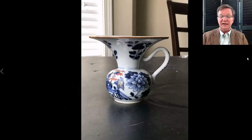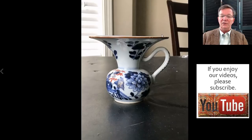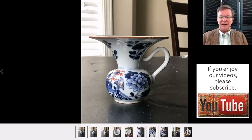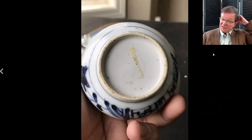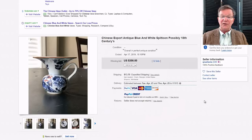And then on to this Chinese export spittoon. It has the brown dressing on the rim, and I thought the shape of this was interesting. Generally, the bowls are a little bigger, or the upper section is a little smaller, and this one's sort of exaggerated. I like that. And it's got some nice iron red decoration on it. There's some gilding. Clearly an 18th century piece. The seller wasn't sure. He said maybe 18th century. I think he was just being abundantly cautious. Clearly, this is an 18th century example. And it did fine, but it didn't bring the world. $356, and as he put it, in perfect antique condition, which means there might be a little wear and rubbing to it. But $356 for one of these is not bad. There was one on here 6 or 7 months ago, as I recall, and I think it brought close to $600. So this might have slipped through the cracks. It might have been a very good buy.